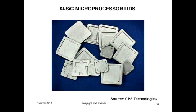These are ALSIC microprocessor lids, and as I said, in high volume production, these are available for as low as $2 to $5 a piece.